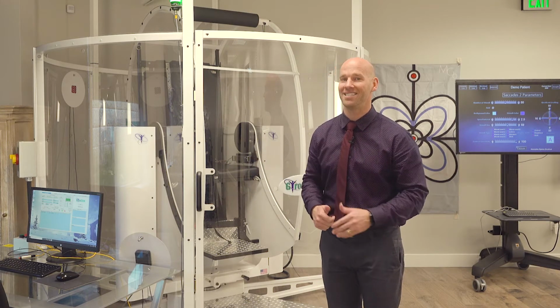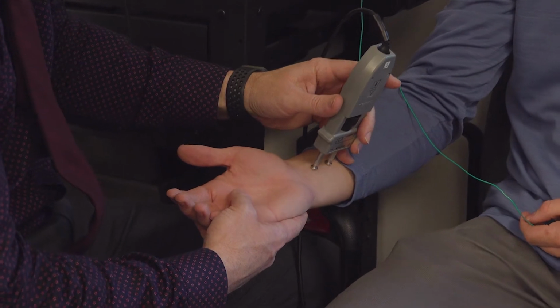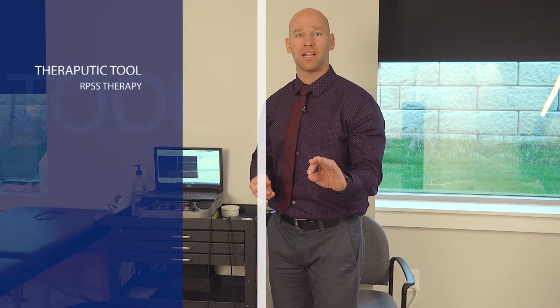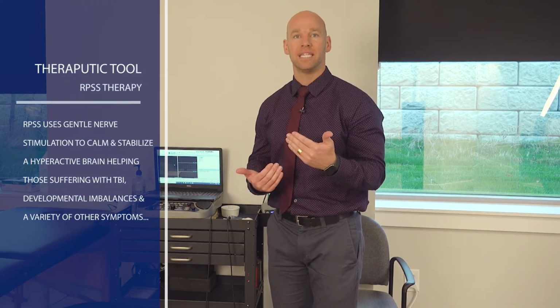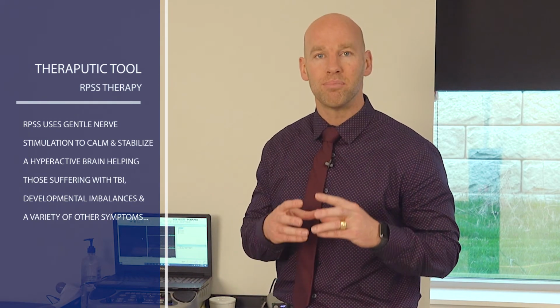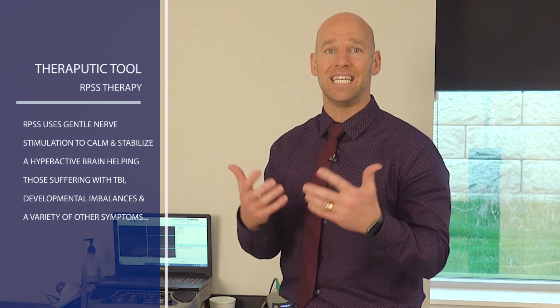This is the RPSS unit, also known as the Repetitive Peripheral Sensory Stimulator. With this RPSS unit, our biggest focus is activating the specific sensory nerve feedback loop to the brain, into the brainstem, through the cerebellum, and up into the parietal lobe. This is hugely advantageous in traumatic brain injuries, developmental imbalances, anxieties, and OCDs, the things that people are dealing with that have a weakened pons system.